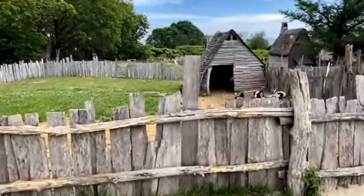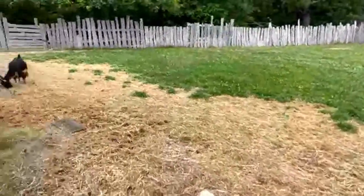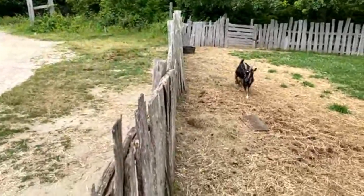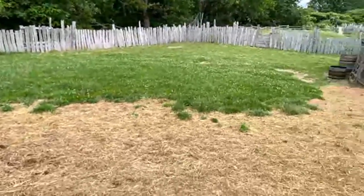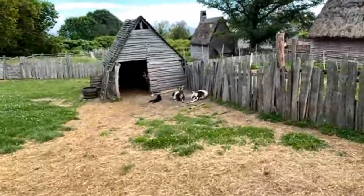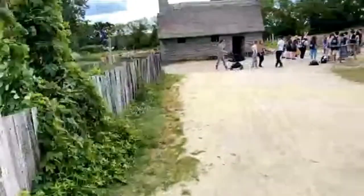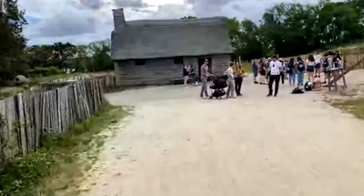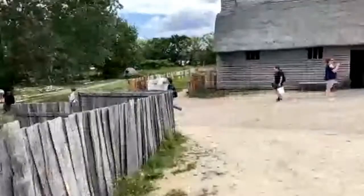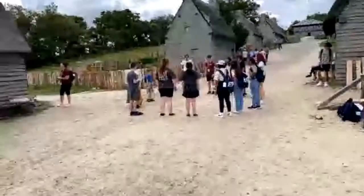Oh, look at this. We got some goats over here. Oh, there's a goat right down there. Nice. I love this place. I look forward to hearing some of the stories. I just want to walk down here a little bit. We've got a group right there. Looks like they're going to learn a little something.